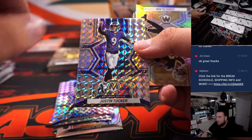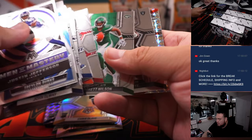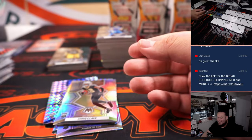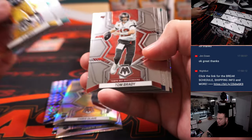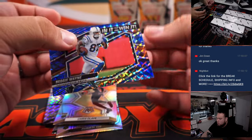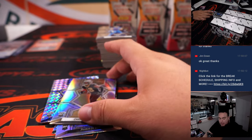Chris Olave, true silver there. Jameson Williams. Again, the center stage looks like a really nice card. I do like this design. I don't like the design of the base card, but I do like the other insert cards, though. Dalvin Cook. Look at that little red Joe Burrow. Ooh. In it to win it. Reggie Wayne. And that's a blue, numbered to 99. Joey B. Joey B.